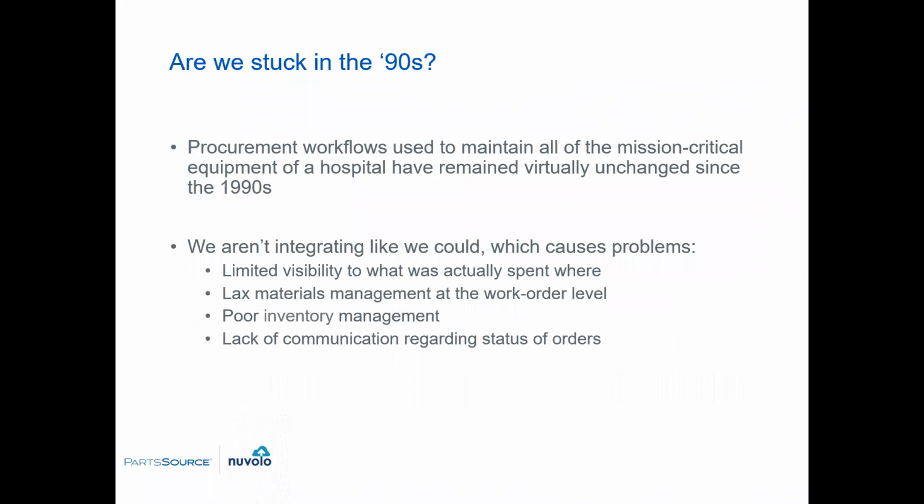And that really just brings us back to where is the progress, where is the change, where is the innovation, and that's why PartsSource and Nuvolo are such a great combination. What we're able to do is take the innovation and the catalog and the research and the knowledge that we're able to put in and tie it directly into the work order management system that you're using every single day. The goal here is to keep technicians working inside a work order, to make the CMMS an integral part of the procurement process, to ensure that only the best and highest quality parts are being procured, and that they're being procured as quickly as possible.